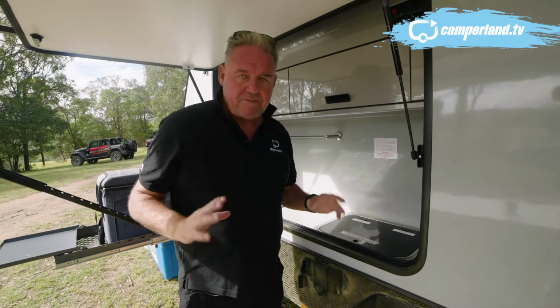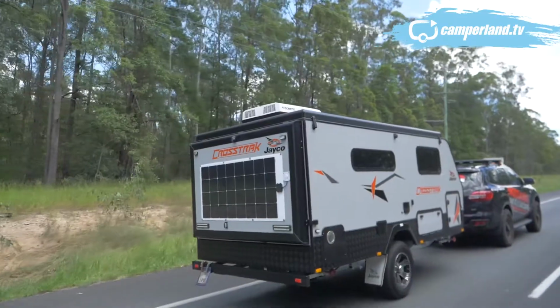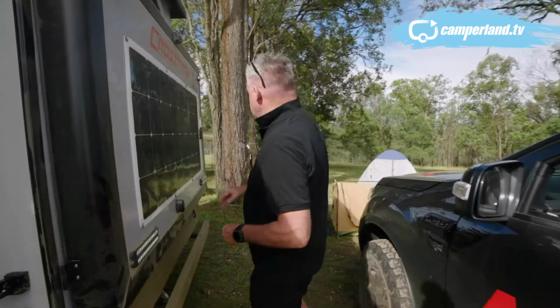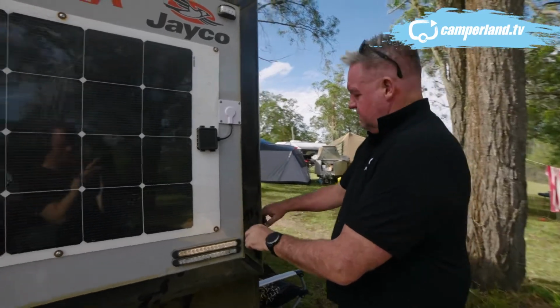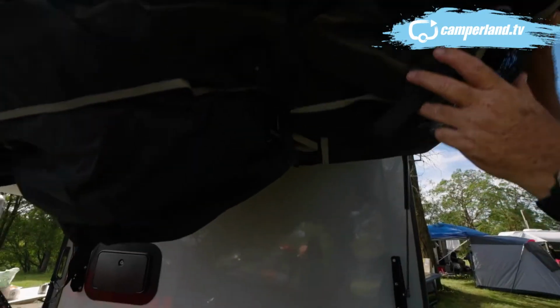The other thing about this particular vehicle is it's single axle. It's really easy to tow. Of course, it's a pop top, as G mentioned, and that means it's got a low centre of gravity. Now, if you haven't got solar fitted to your system these days, well, you're not really travelling in style. This has got a nice big solar panel on the back here. And the other really clever thing about this vehicle is that lifts up, and voila, that's your outdoor shower.